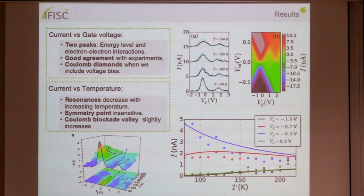And here, again, you can see a comparison between the current as a function of temperature, for the peak value. The peak value is red, so it decreases with temperature. The blue is, no, I think it's the other way around. The blue is minus 0.3 electron volts, so it should be here. Green is 0.9. I think the colors do not match. But I think the red one is minus 0.7, which is this intermediate value. Blue should be minus 0.3, which I think is this one, and it goes down, and the green one, which is 0.9, should be the valley, if I'm not mistaken. But anyway, the dots are the experiment, and the solid lines are the theory.